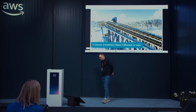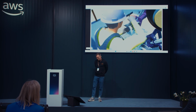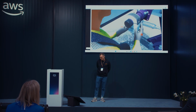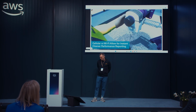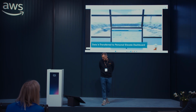Flexco is the manufacturer of such conveyor belts in mills and mining fields, and they are now installing such devices, which were developed together with our partner TwistSync. TwistSync is also here at the booth, and these are the devices designed by TwistSync and connected to our IoT platform Cumulocity.